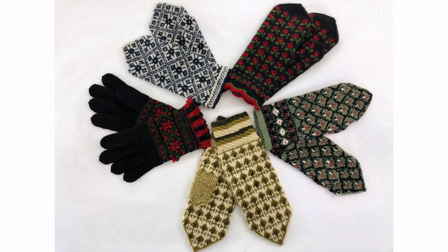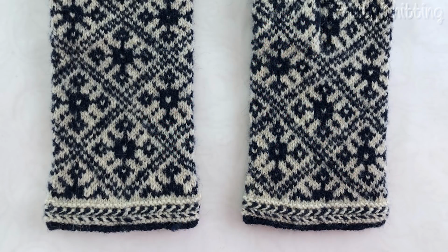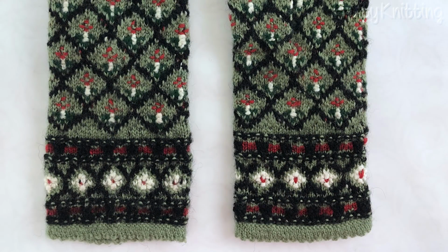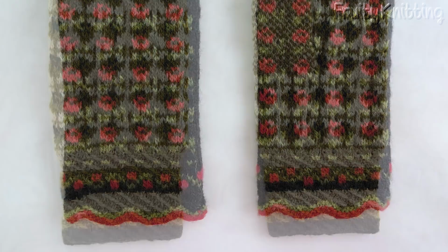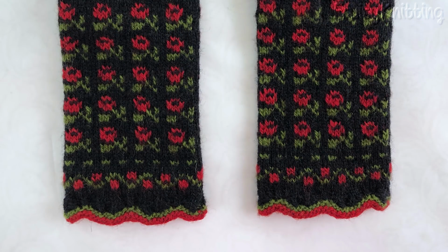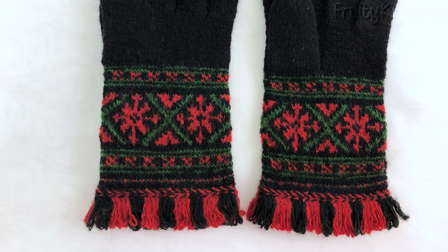So there are many wonderful motifs that have been designed, and the cuffs are also always interesting. They're knitted in the round on very fine needles, and there are braids at the beginning, or the picot hem, the diagonal ribbing, the scalloped ribbing, fringe.